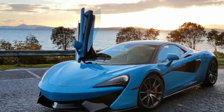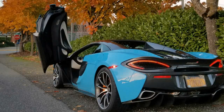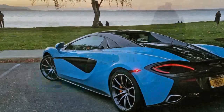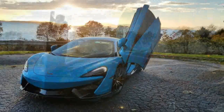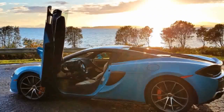You sit low, but not so low that your legs are parallel with the floor. There's ample headroom for a 6-plus-footer. Visibility is actually pretty good. I set myself to the task of roving about the cabin, testing switches and buttons, and generally getting familiar with my surroundings. The infotainment system is, for this day and age, rudimentary. But that hardly matters, considering the car's purpose.